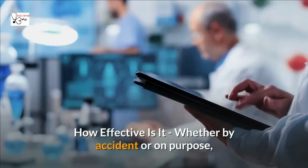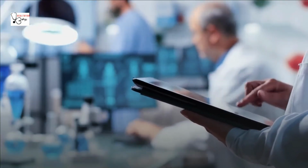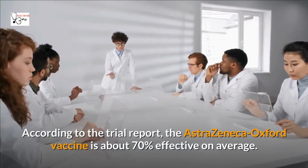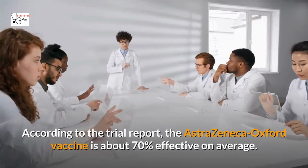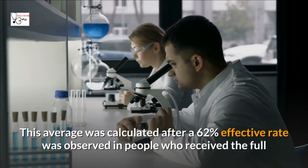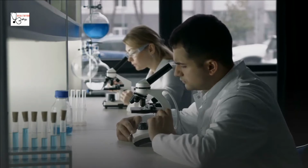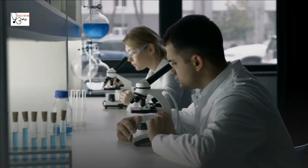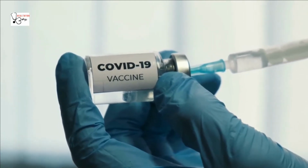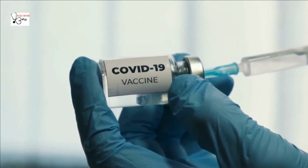How effective is it? Whether by accident or on purpose, the dosing change appears to have been lucky. According to the trial report, the AstraZeneca Oxford vaccine is about 70% effective on average. This average was calculated after a 62% effective rate was observed in people who received the full vaccine dose compared with 90% effective in those who received the half dose. Additional reviews are ongoing, and it remains unclear at this time why a half dose of vaccine might have worked better than a full second dose.